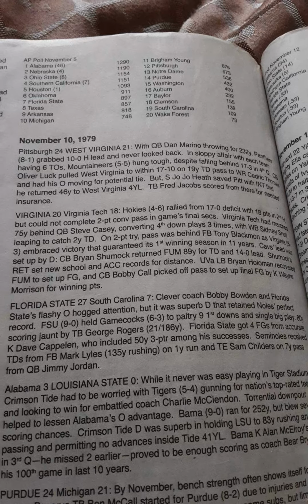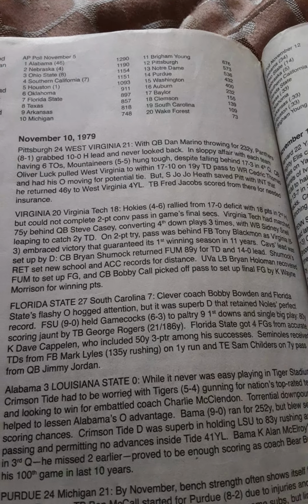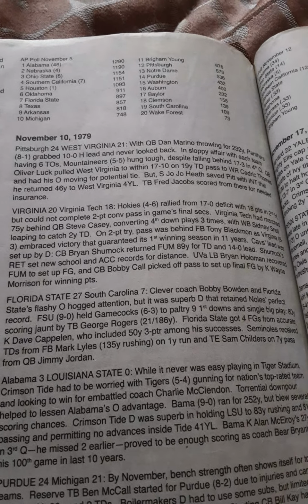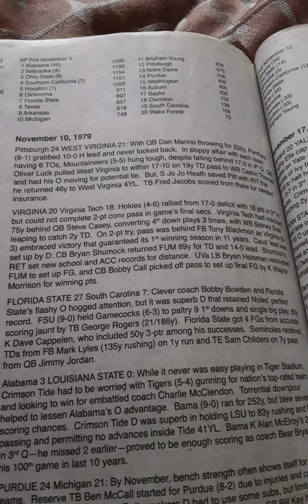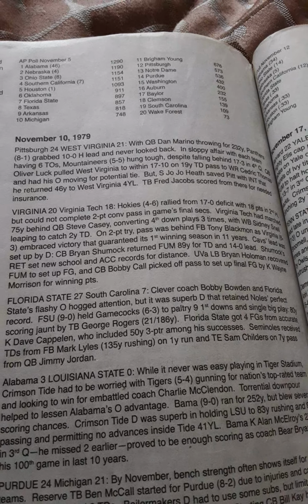Let's get into it. We're going to start with Pittsburgh. The number 12 team in the country beat West Virginia by a score of 24-21 with quarterback Dan Marino throwing for 232 yards. The Panthers grabbed a 10-0 halftime lead and never looked back in a sloppy affair with each team having 6 turnovers. The Mountaineers hung tough despite falling behind 17-3 in the fourth quarter.